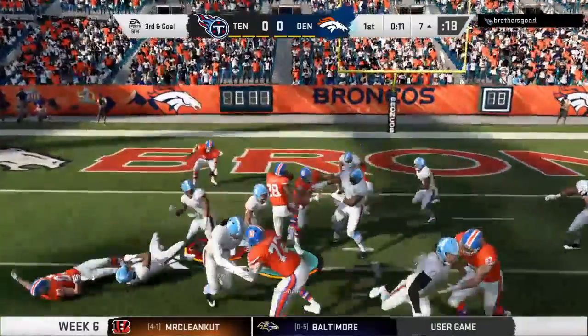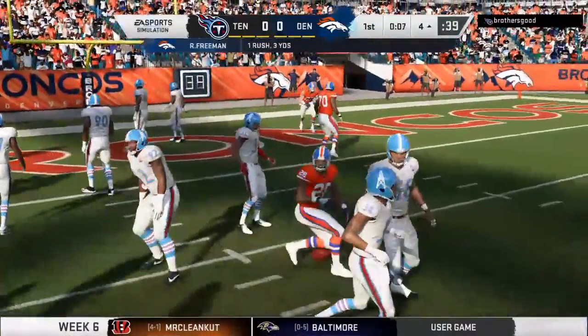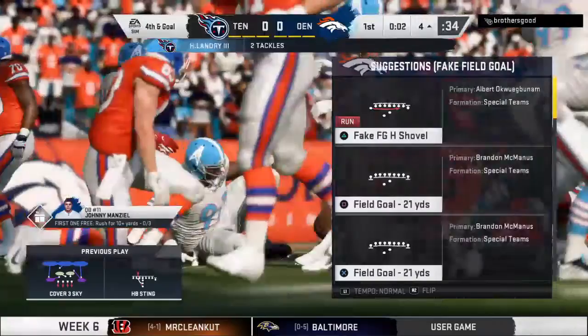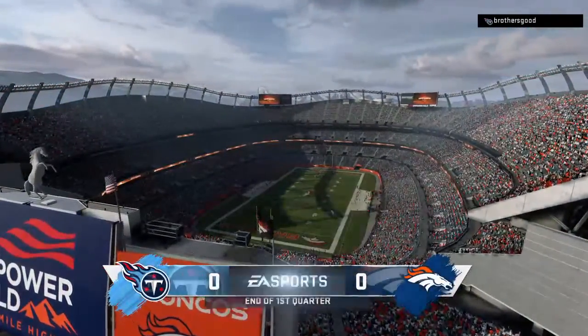This is Royce Freeman, second-year man from Oregon. And the hole closes quickly here. He can fight only to about the 4. It's about a 3-yard pickup there, but more importantly, they're still a few yards away here. It's now 4th down and goal. We're scoreless after 1.